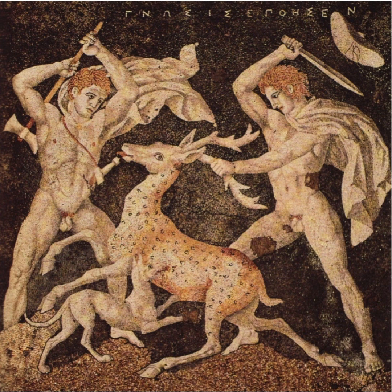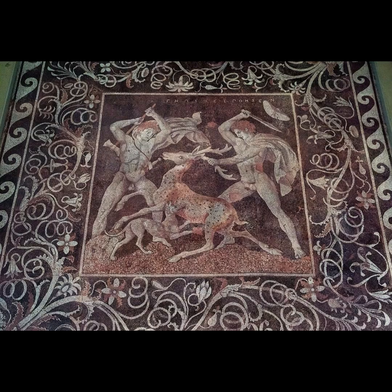In close view, each figure's pose and gear carry meaning. The right-hand hunter has an upswept, centrally parted hairstyle famously associated with Alexander the Great. Scholars therefore suggest this figure may represent Alexander himself. The left-hand hunter grips a double-headed axe, an attribute of the god Hephaestus, implying he might portray Hephaestus or, more likely, Hephaestion, Alexander's close companion, as a heroic analogue. Both men are shown with classical athletic physique, accentuated by the subtle shading of the pebble tesserae.